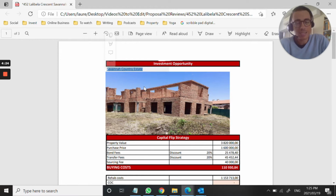I think the key lesson you need to learn when you're looking at investor proposals is being able to do your own due diligence. So yes, the numbers presented here will tell a very pretty picture because the person trying to source this deal, that's what they have to do. They have to try and make it look good. Your job as an investor is to do your own due diligence and verify with your own inputs and your own proof that it is indeed a good deal.